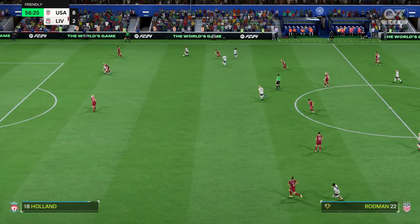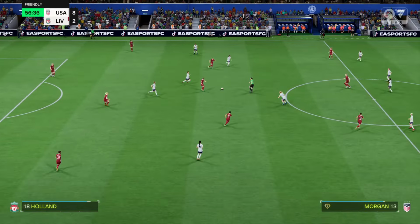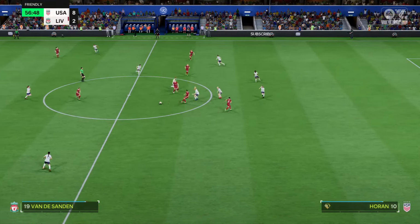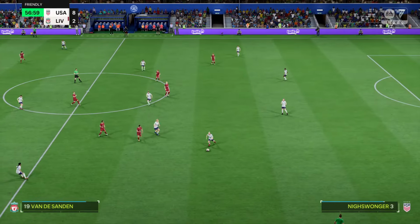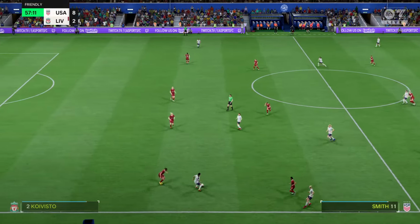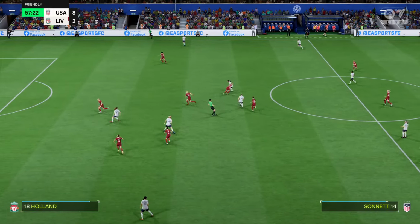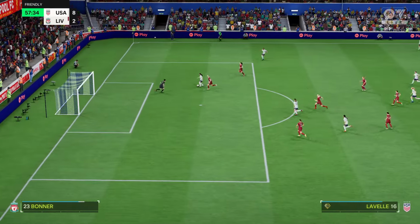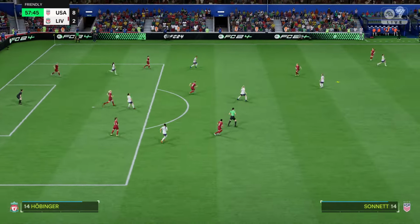Strong play to keep possession. And they've lost it now. Smith. Sonnet. Horan. That's good, strong play. Just needs the composure now. Has to be. Well, what a place to lose the ball just when the chance was on.